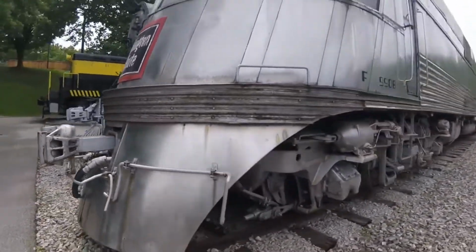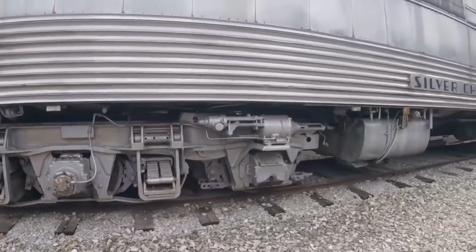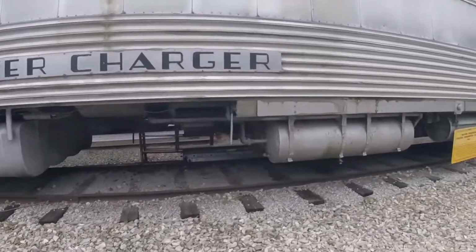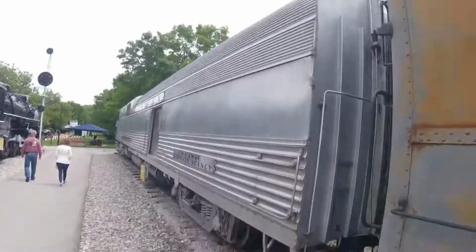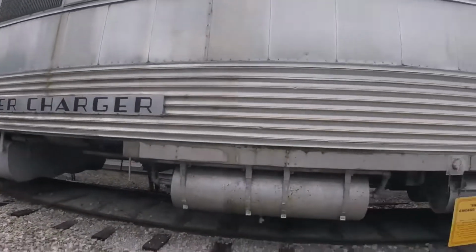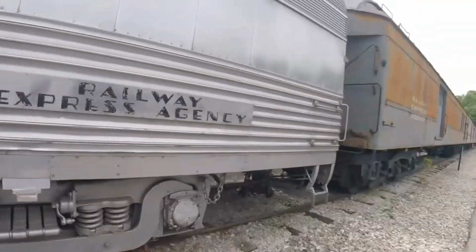It was the last of the early Zephyr trains in which the car body housed the engine and doubled as a mail baggage car. Also, this locomotive hauled the General Pershing Zephyr that ran between Kansas City, Missouri and St. Louis, Missouri, and it was the last shovel-nose locomotive in service.